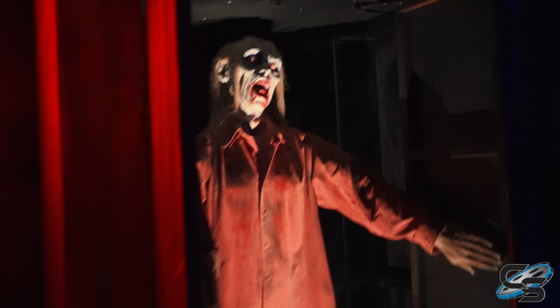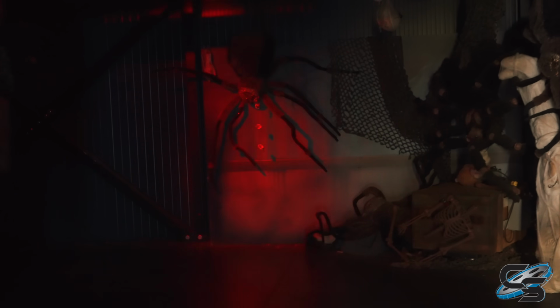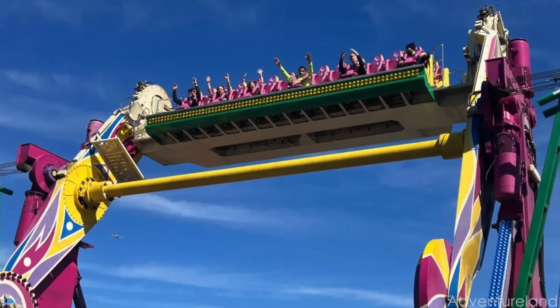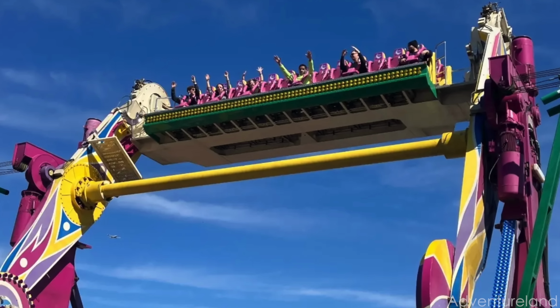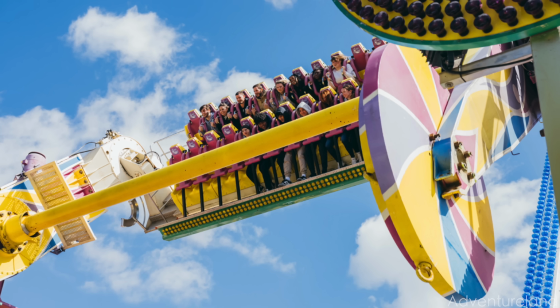In terms of theming, well, it's a bunch of classic jump scares, not super detailed. I felt like more than anything, they really just need some music to help with the atmosphere. Still worth doing, but don't get your hopes up. And then lastly, new for 2024, they added a Huss top spin called Moon Chaser. So they are continuing to invest in this park for the future, which is good to see.